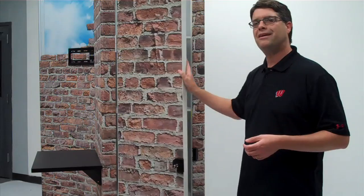So what Panoramic allows you to do is to create an environment with the use of different textures and designs that creates a full visual solution.